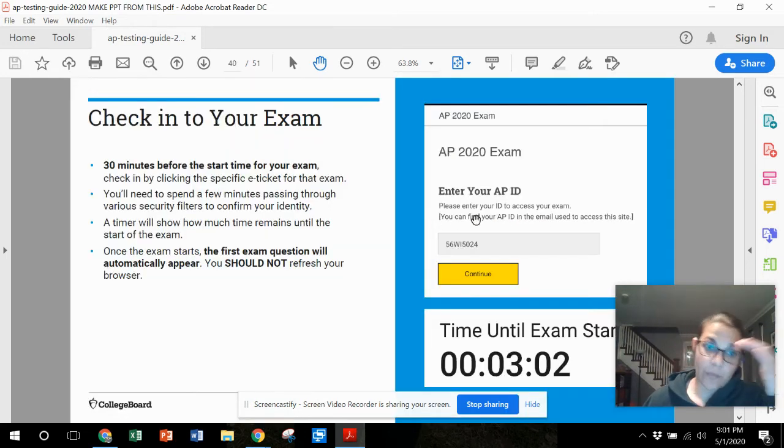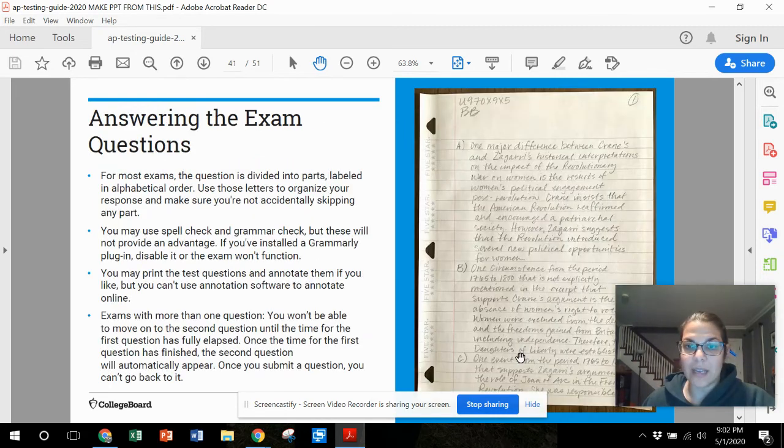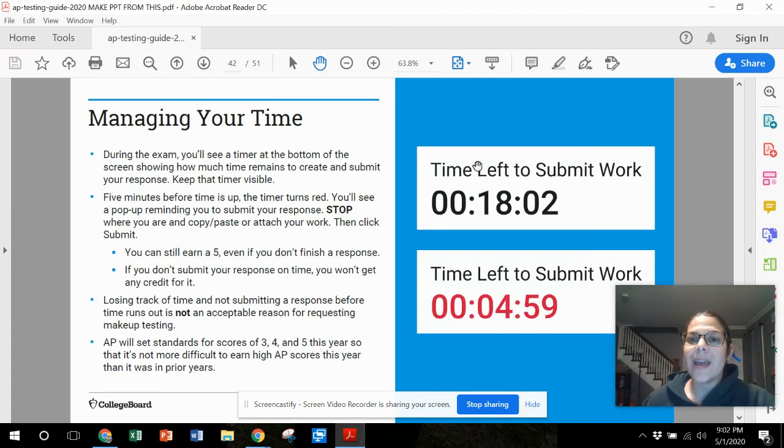Don't do it. Thirty minutes before the exam, the first question is going to automatically appear. Don't refresh after that. Don't keep hitting it. You're going to enter your AP ID, and then it has the time until the exam starts. You'll have time left to submit work. It's going to show on the one screen. Then when you get under 5 minutes, it's going to go to red, and you only have 5 minutes to submit your work.